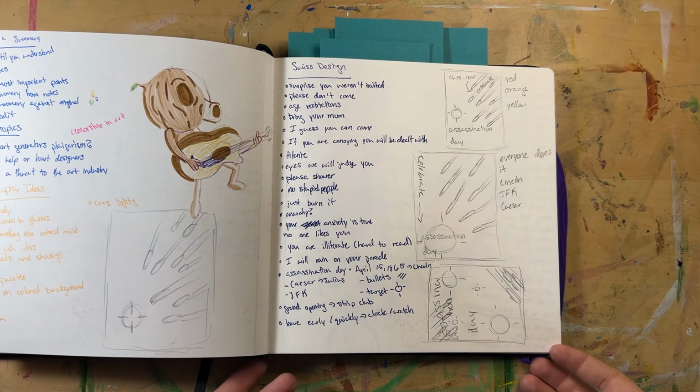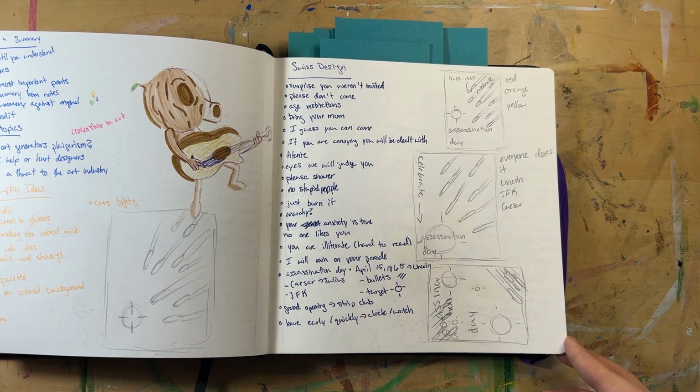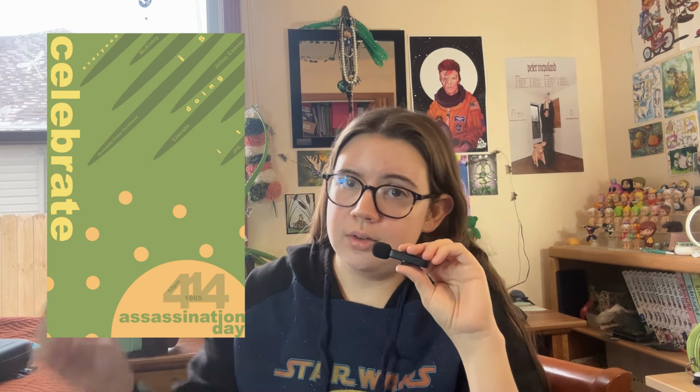So I chose assassinations. And I chose that because I think a lot of people are really curious about assassinations, and there are really famous ones. For example, JFK, Lincoln. Basically what I did was I put the date of the party that I was going to have the invitation for. The date is the day that probably the most famous assassination, President Lincoln, died at the exact time and date of that. And then I put the names of the people on these little lines.